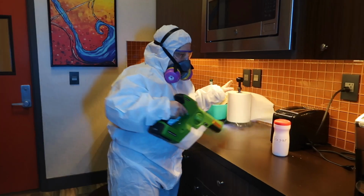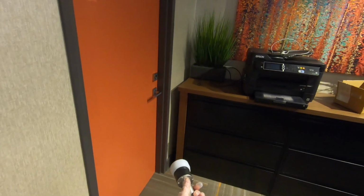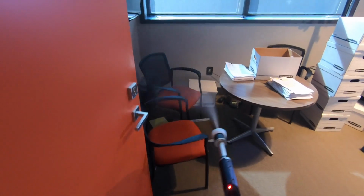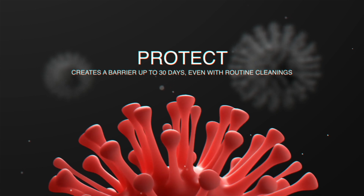We let that sit for 15 minutes before moving on to the second part of our treatment and the crown jewel of the Germ Buster system, the protectant. The protectant works once dry by binding to the surface, producing a protective antimicrobial barrier, which continues to work for up to 30 days, even with routine cleanings.